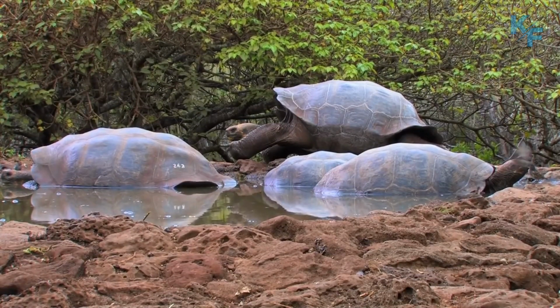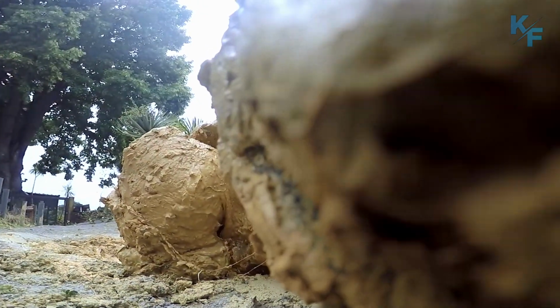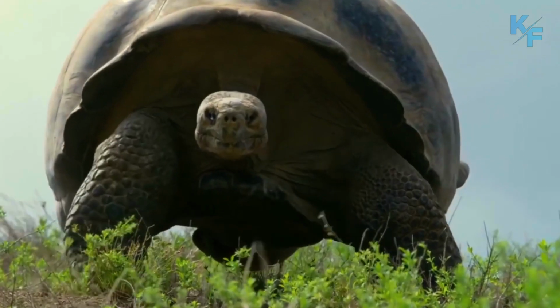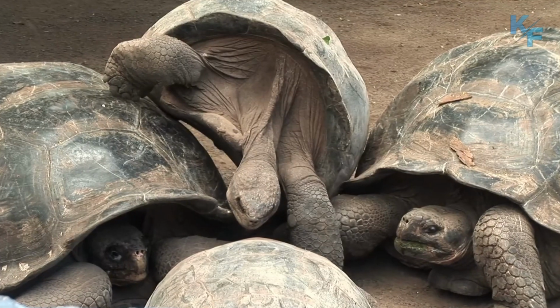The giant tortoises of the Galapagos spend up to 16 hours napping daily. They may sleep with half of their body submerged in the dirt, water, or a bush to keep warm during cold nights. While the sun is out, they wallow in the mud, which helps them maintain a comfortable body temperature.